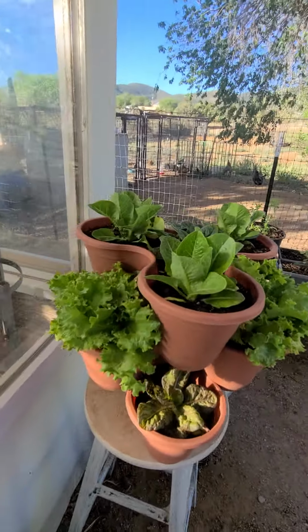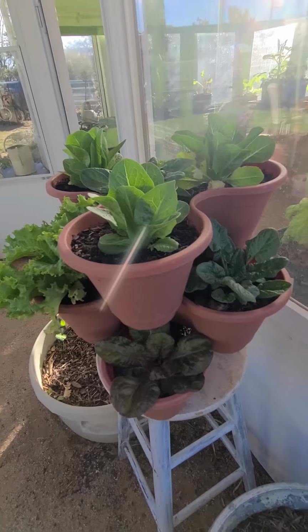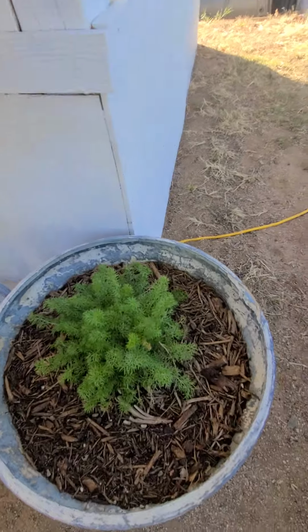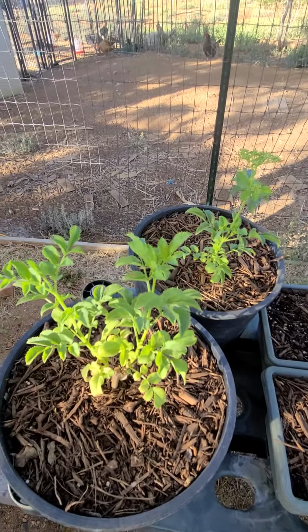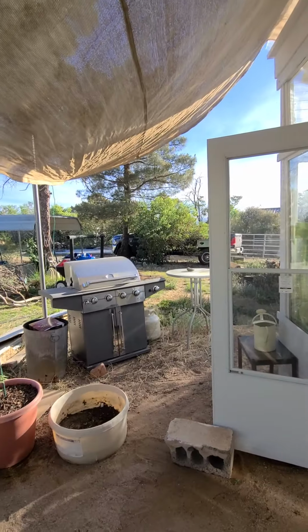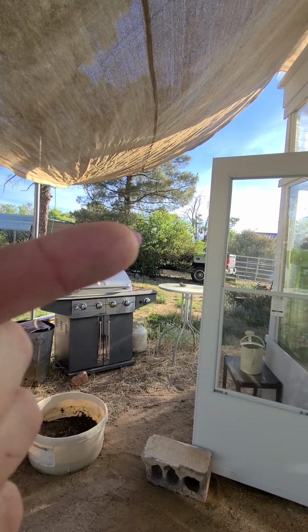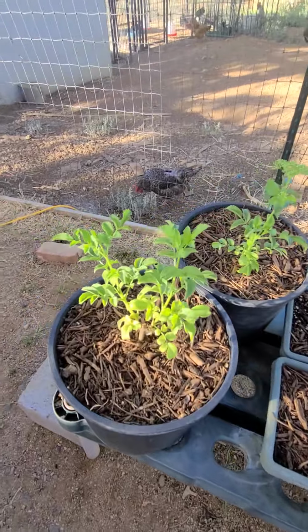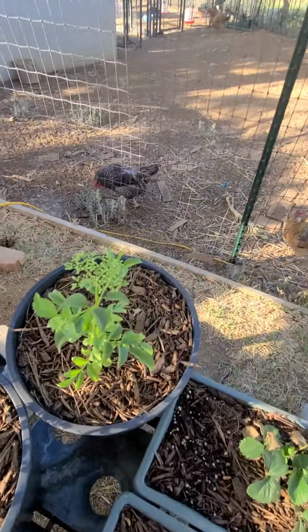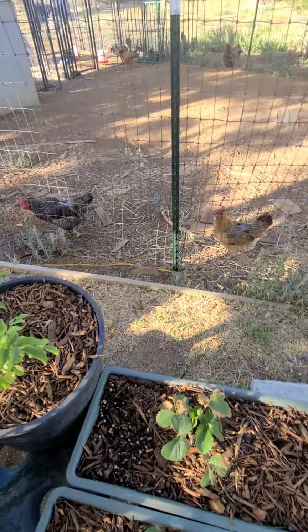My lettuce tower, it's doing okay. Got lots of salad coming in on it. Another little chamomile. Elderberry cuttings that I took off of an elderberry bush that's right there. That's my elderberry bush, and there's more along the back side of the property. But I took cuttings and rooted them and got them in pots, and then this guy's even trying to set some flowers. Hi, chickens.